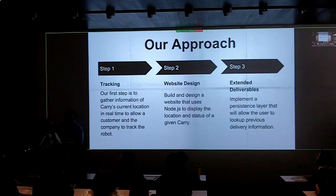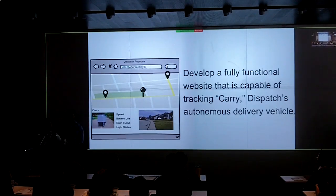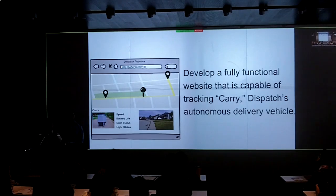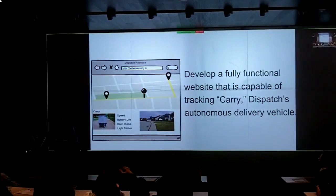So our goal was to make this real time from the last slide, using Google's API to plot markers. One, a start marker, a destination marker, and a third marker, which is the purple marker, which is Carrie's exact location. This exact location moves in real time on our website, showing Carrie's specific latitude on Google's API. And I'm going to pass it on to Edgar for the tech stack.